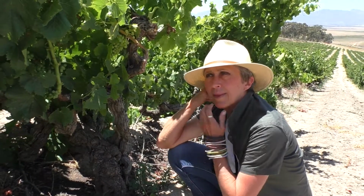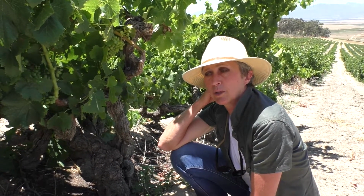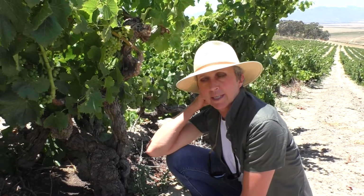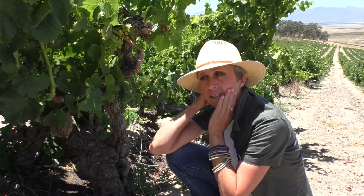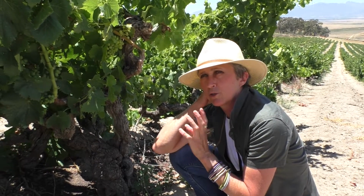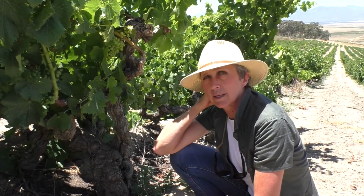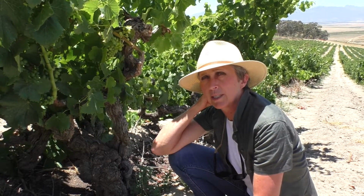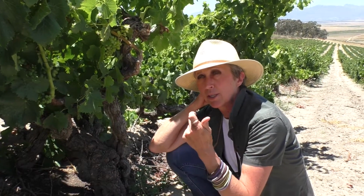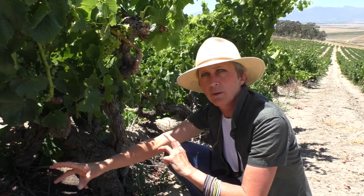And are you doing Massal selection from these vines? Yes, we actually started with a project last year with Viticec, which is one of our local nurseries. We've identified 10, 12 of the oldest vineyards in South Africa that still produce a decent crop and that are known to be making a good wine, and doing Massal selection from there, and now propagating them and then planting from there.